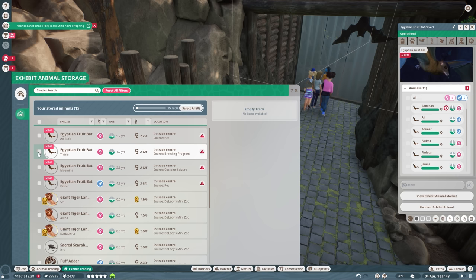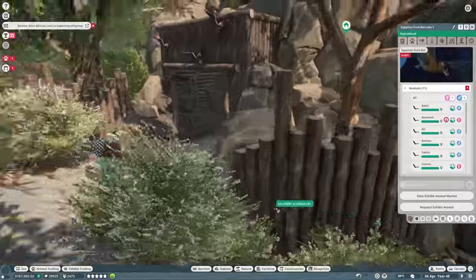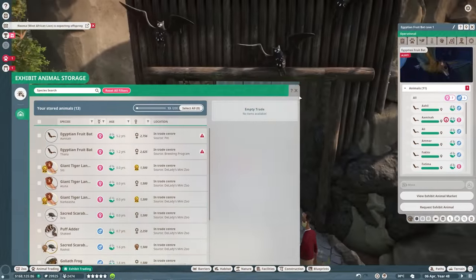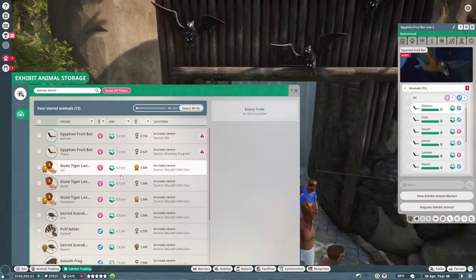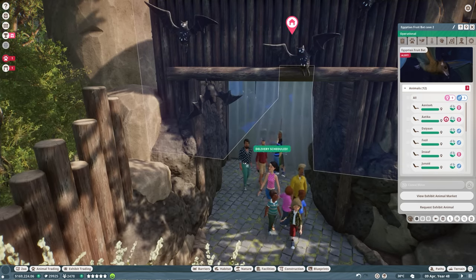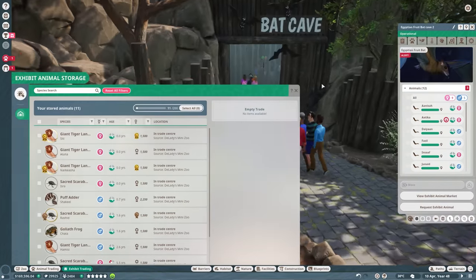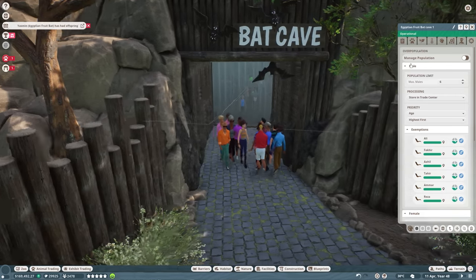So if we just make sure that we get 1 and 2, you 2 are getting in here. And then how about this one? 7 and 5. Yeah, we need more males because now I'm going to add 2 more females in here, which actually is not really needed. But I do already want to set up the management tab in here as well.